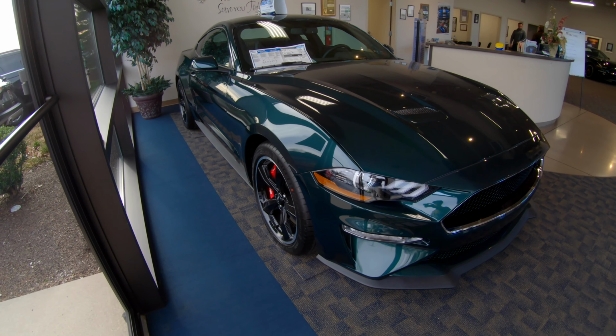I do love the red Brembos. I wish the GT350 had those. I really do. Well, guys, this is really goodbye for the red eye. Very upsetting. Even though we got the GT350, I'm gonna miss this car, and we're turning it off.